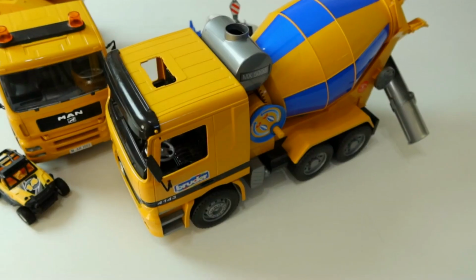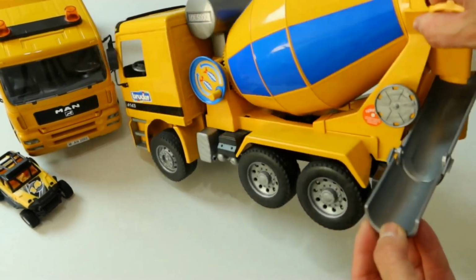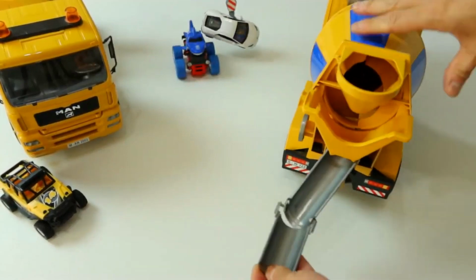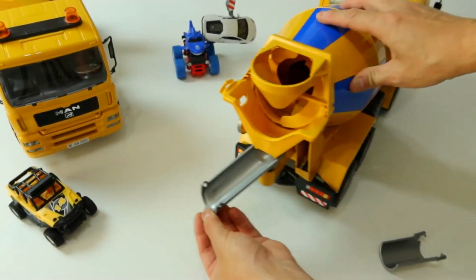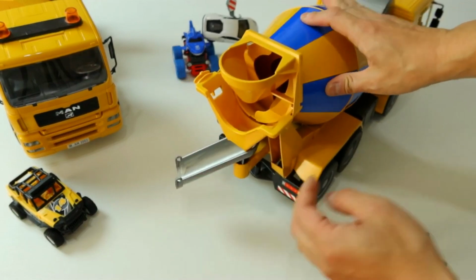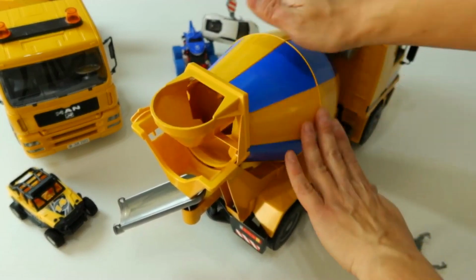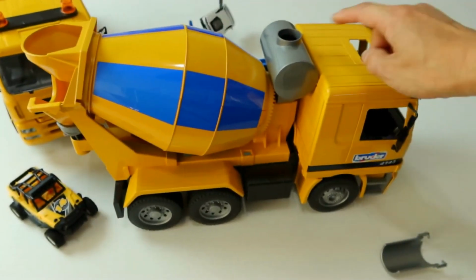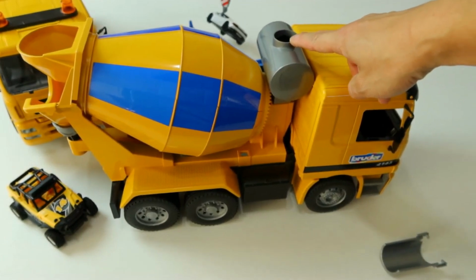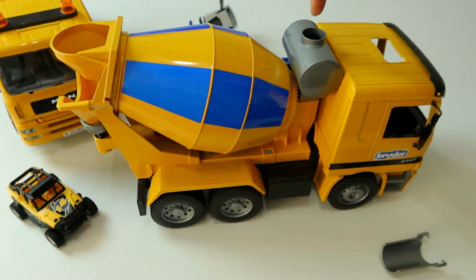Okay, now let's look into some details of this mixer truck. It has a slide in the back. Oops. It turns. And also the mixer rolls. Like this. Over here, they have a water tank. So when you put cement from here, you could add water from here.